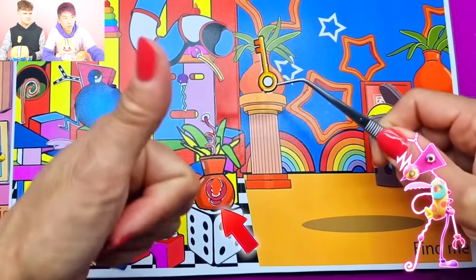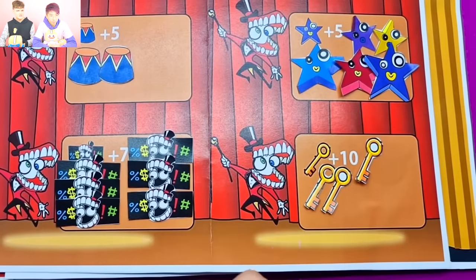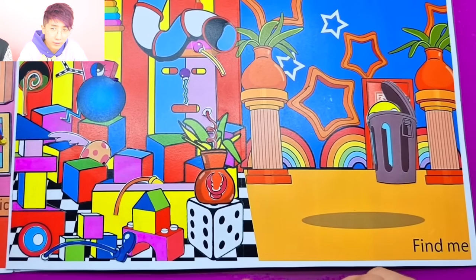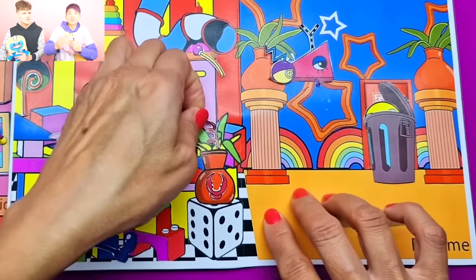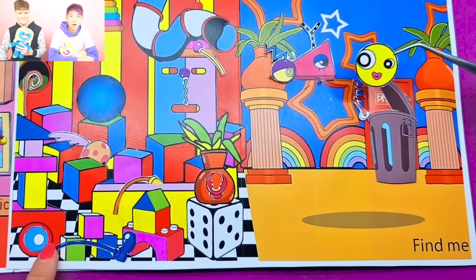Oh, another Gloink. Is that Zubul's claw right there? Oh, yeah. Plus 40 points. There's so many things to find here, guys. It's like a spot the difference adventure DIY game book craft game. Oh, it's Zubul. You have to put together Zubul? Oh, that's why you gotta find her claw. Maybe that's why it says find me. Oh, Zubul, you're crazy.